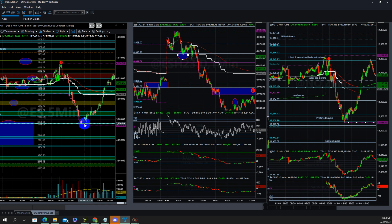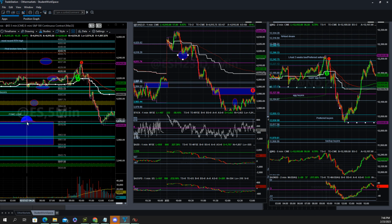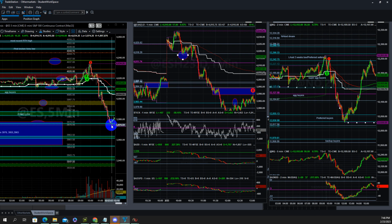And here I was watching, so I took the long right here at 77, because this was a very good area, a backup buyer area. I was expecting price to come to this area. Since last February 14th onwards I was waiting for this area to get tagged, and today it got tagged in a straight fashion like this. See that exhaustion, and then this also exhaustion. So NQ cannot do anything here because this is not a powerful area compared to ES. ES is way more powerful than this. So that's why I took this long here.